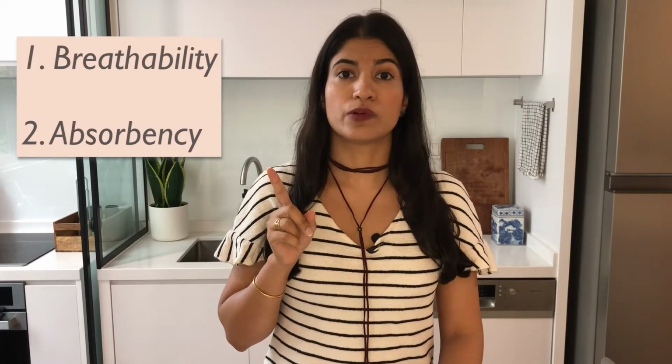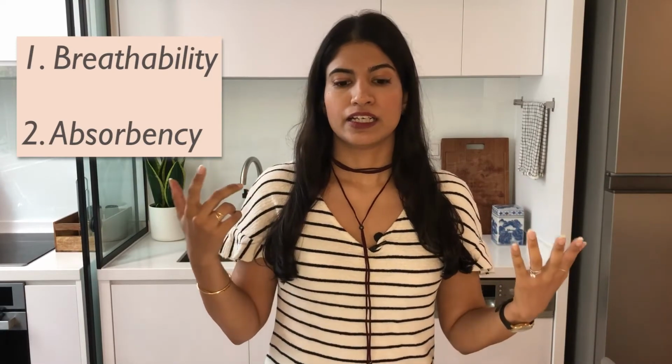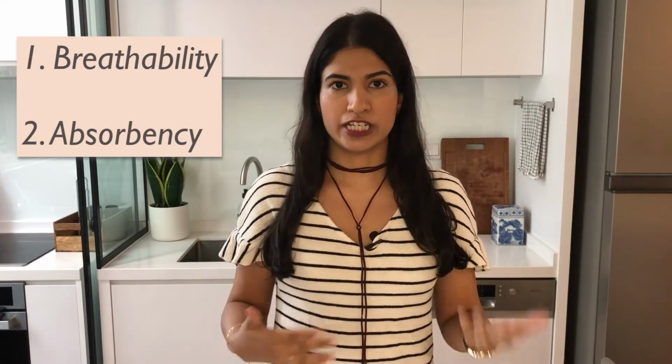Hi guys, it's Simran. So when we talk about fabrics in summer, there are two main attributes you want to be looking out for. One is breathability and the other one is absorbency. So breathability means that you are going to keep cool because the fabric allows air circulation and it allows your body heat to escape. Absorbency means that when you do sweat, your moisture is going to get wicked away immediately and absorbed by the fabric, keeping you dry underneath.